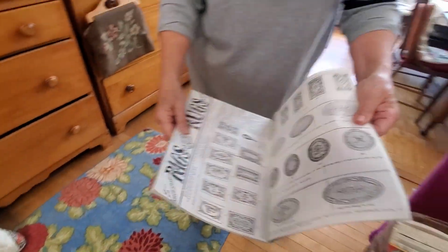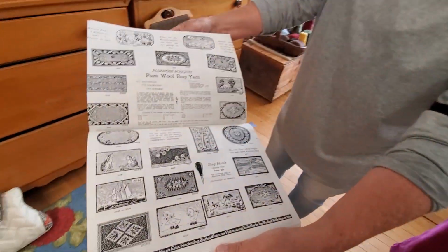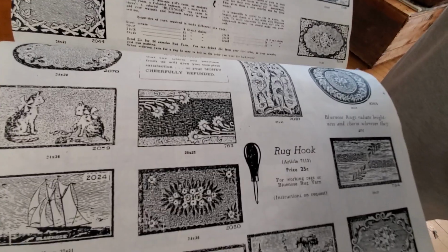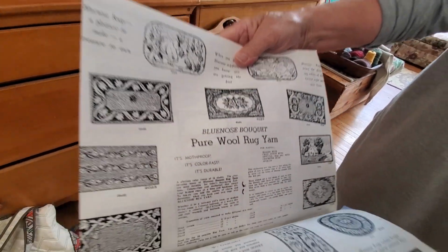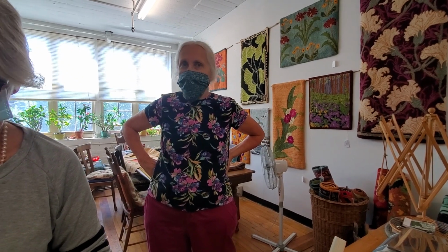What's interesting, and why I really treasure this, is because it tells the story of how we got from the strip rugs to yarn rugs. The Blue Nose imported yarn from England very early on. And they would advertise that you could hook with the traditional hook, and it says here, pure wool rug yarn. This is very early on. I never think about early rugs as being yarn. I think of Claire Murray being yarn, and the early rugs as being rags. Not true. Not exclusively.